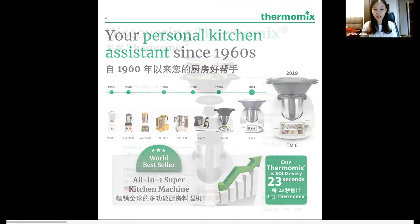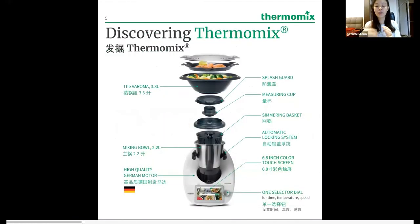When you buy this Thermomix, all these accessories will be included, like the bigger one you see here, which is a Varoma tray, and the splash guard, measuring cup, everything will be included. So you don't need to pay extra money to buy extra accessories. It's not needed. You have everything you need here.